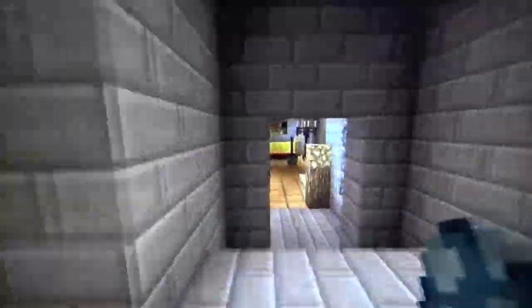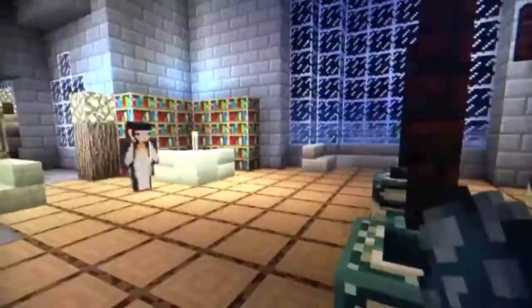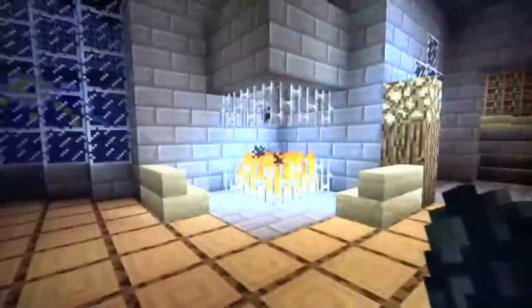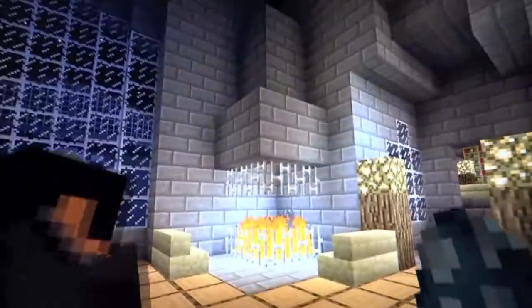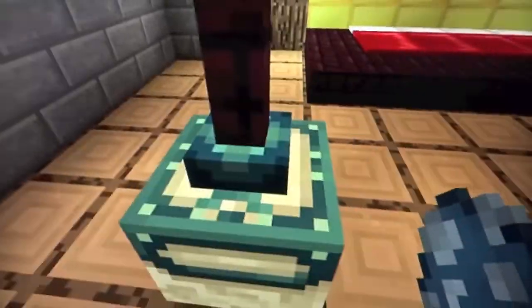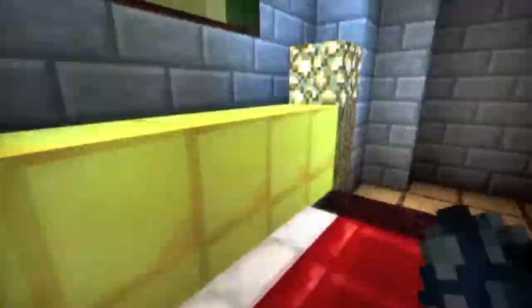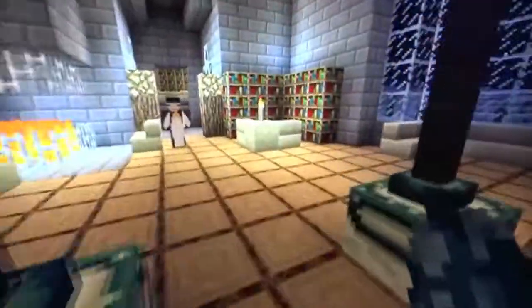Okay, so this is a little couch area, and then we walk into Spin Doctor's room. The master bedroom, where all the magic happens. There's a fireplace here, nice little fireplace. And this is a pretty sick candelabra set up. I could have made more use of space, but I felt like I needed a very large room with very little furniture. Very large bed, and that's what he needs. For all the ladies.